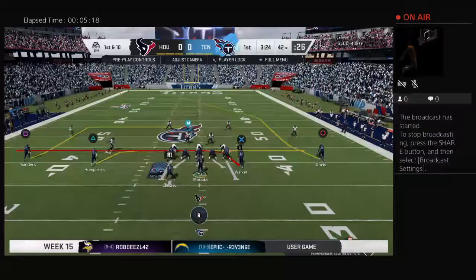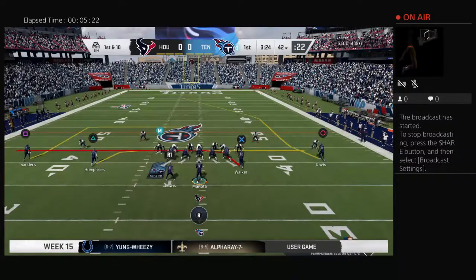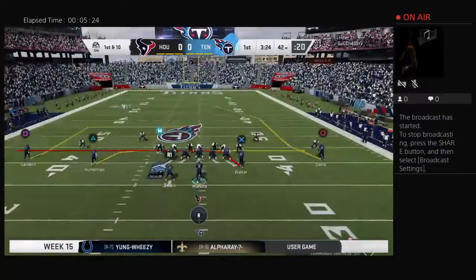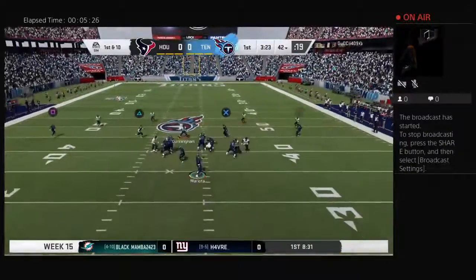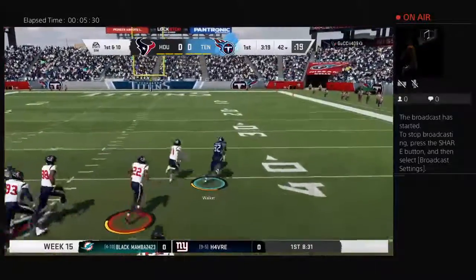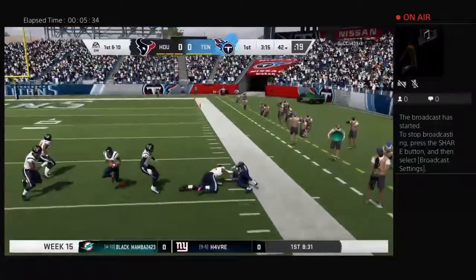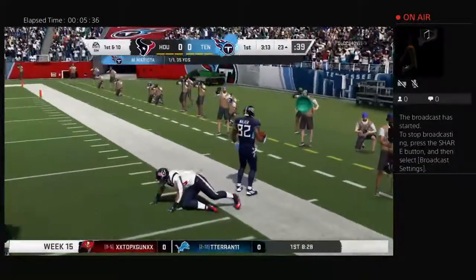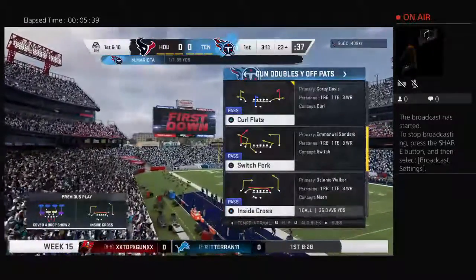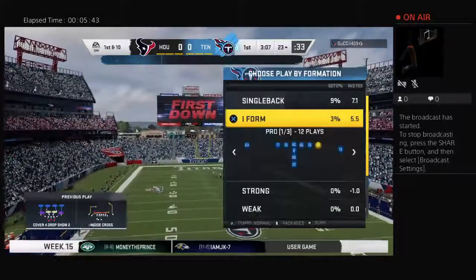Good starting field position for them as they come up 1st and 10. Mariota now to throw on 1st down. And Walker with it over the middle. Burst by him near the 35. And he goes down, but not before getting this inside the 25. The catch and run pays off to the tune of 35 yards.